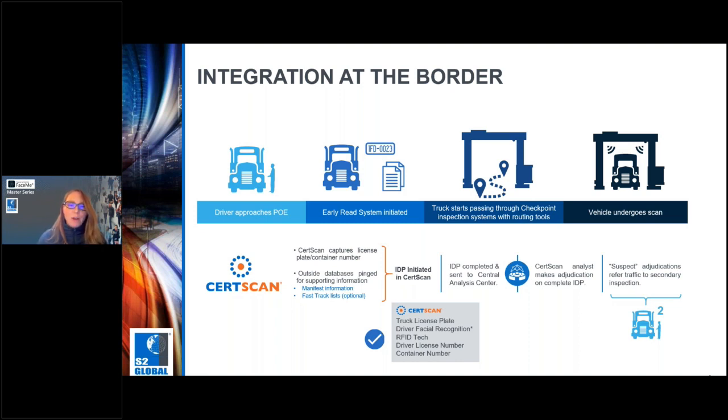And I have an asterisk by the facial recognition. My legal and compliance team wanted me to make sure to let you know that when we use any systems that have facial recognition, we follow the applicable laws and regulations of the country or state where we're operating. So you might have facial recognition here.